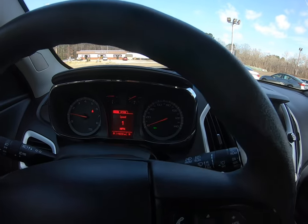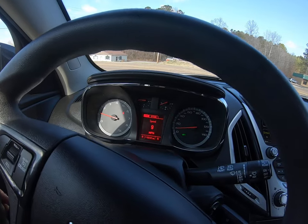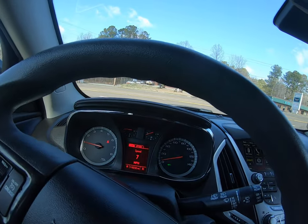Let's take her for a spin. No lights on. Of course, has OnStar.